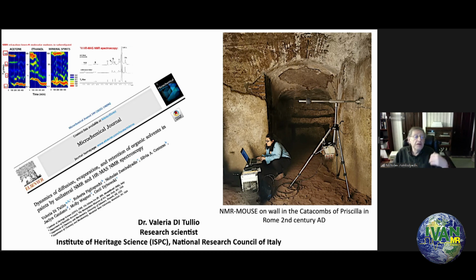She studied the diffusion, evaporation, and retention of acetone, ethanol, and mineral spirits, in an earlier paper of water itself, in these paint layers by the NMR mouse, and in tandem with high resolution proton MAS spectroscopy. She applied quite extensively the inverse Laplace transform approach to identify several motional regimes in the material.